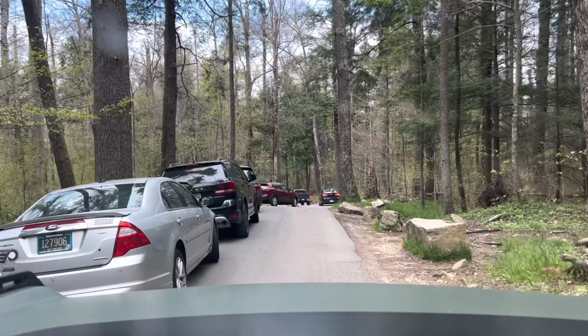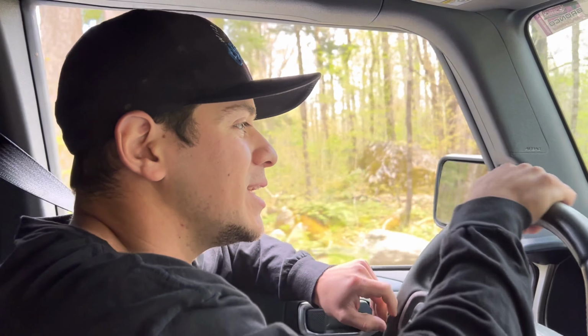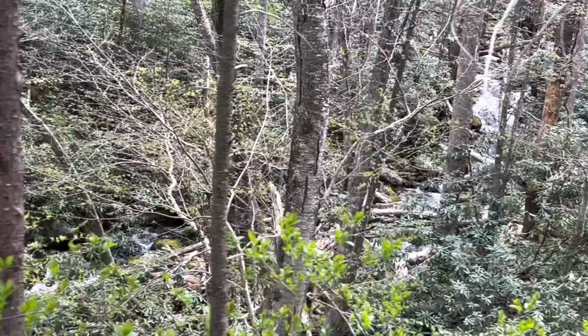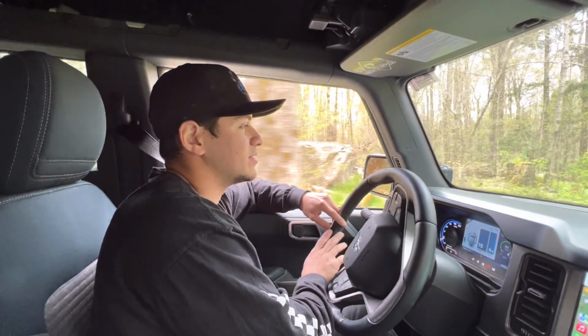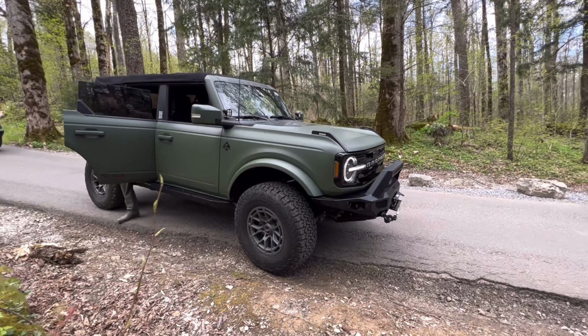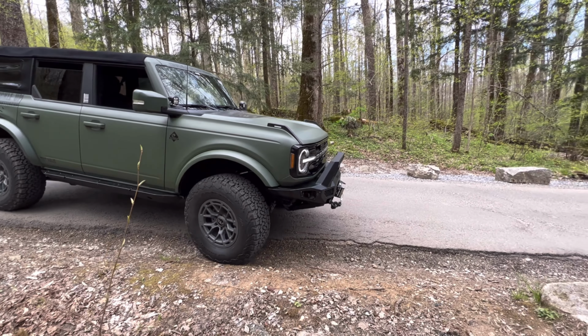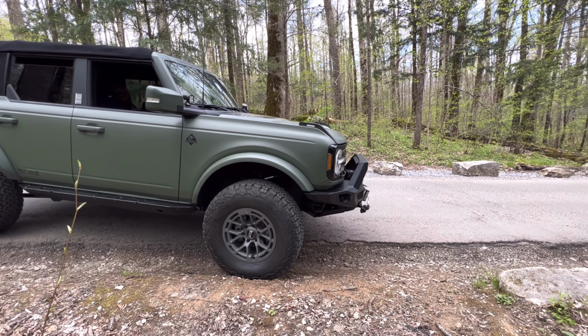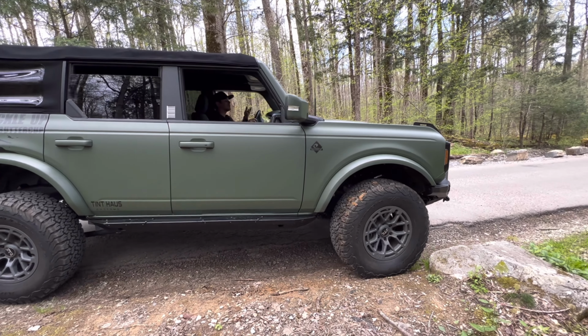Can the 2.3 crawl? Like rocks and stuff? What did they teach you at off-road? Is this your version of smack talk? No, I don't smack talk at all, ever. Mitch is going to try to rock crawl in the 2.3 to make sure it can do it. FYI, I'm not driving, so if you get a ticket, send it to Mitchell Creel out in California.